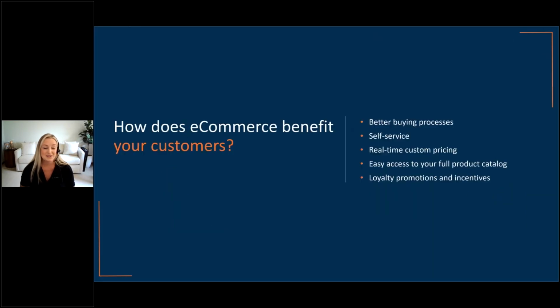All right, now let's start to get into the benefits of e-commerce. How does it benefit your customers? Well, we have a list of things. Better buying processes. Better buying processes make happy customers. Happy customers typically come back and they purchase more. And then you lower your churn, which will increase sales and longevity in your pipeline.